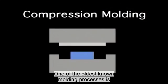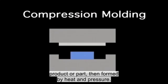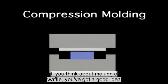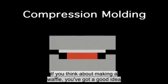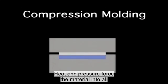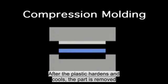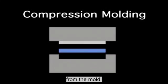One of the oldest known molding processes is compression molding. Material is placed in a mold that's shaped like the desired product or part, then formed by heat and pressure. If you think about making a waffle, you've got a good idea of how compression molding works. Heat and pressure force the material into all areas of the mold. After the plastic hardens and cools, the part is removed from the mold.